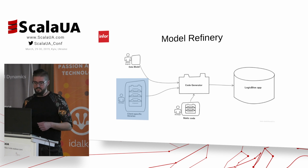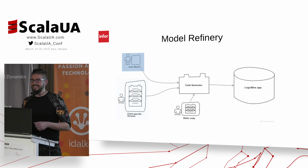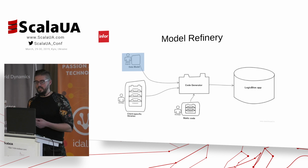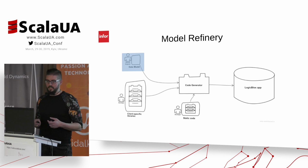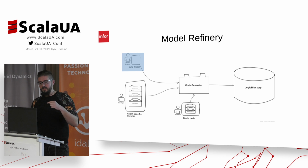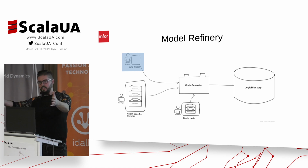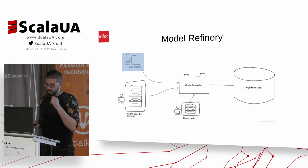And what is the most interesting input is the data model. We use the HOCON format, and HOCON is like JSON. It's a superset of JSON. So if you know JSON, you know HOCON. And in this data model, we can model the requirements, the features, which we want to have in the applications. And in the next slide, I will show you an example. And now what happens? Now we take all of these 3 inputs, the static code, client-specific libraries, and data model. Some magic happens in the code generator, and we create the app.